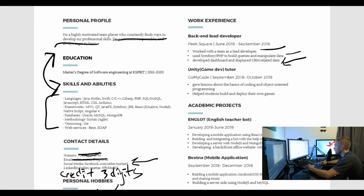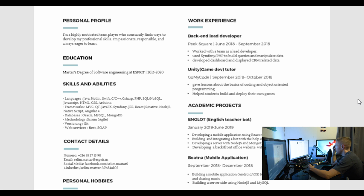Unity Game Dev Tutor, okay. Gave lessons about the basics of coding and object-oriented programming, such as, do you have any examples of student games? That would really sell me because otherwise you could just say that you had a bunch of students. And English teacher bot developing a mobile application using React Native.